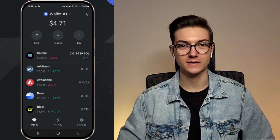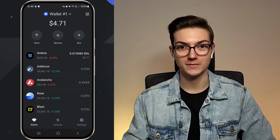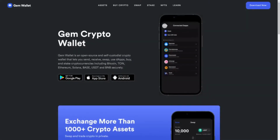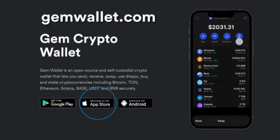Want to buy crypto instantly and securely using your credit card? Today I'll show you how to do it step by step using GemWallet. And if you don't have GemWallet already, you can find official download links for both Android and iOS on gemwallet.com.